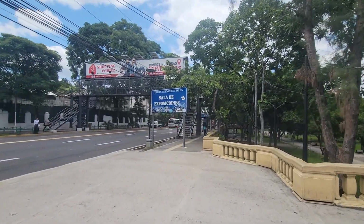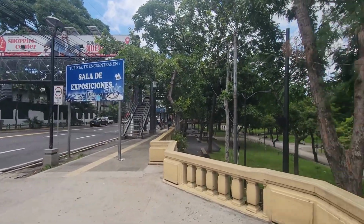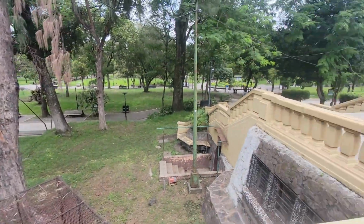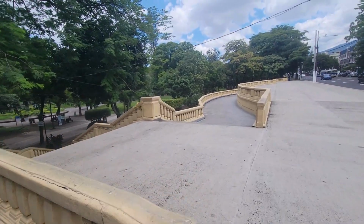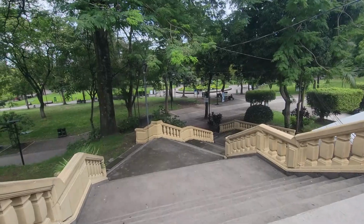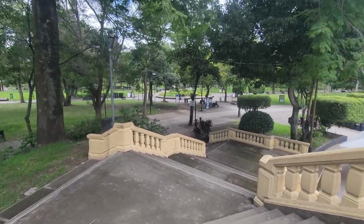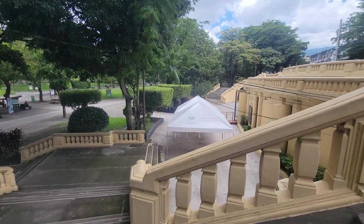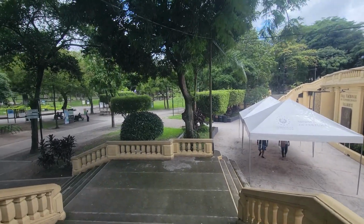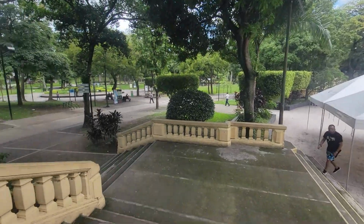Turista, te encuentras en sala de exposiciones. The exposition center, huh? I don't really see where that is, but we got people just relaxing here. I want to just jump right in and take a little stroll around this new park. Ministry of Culture. Oh, here it is, the other National Exposition Center.